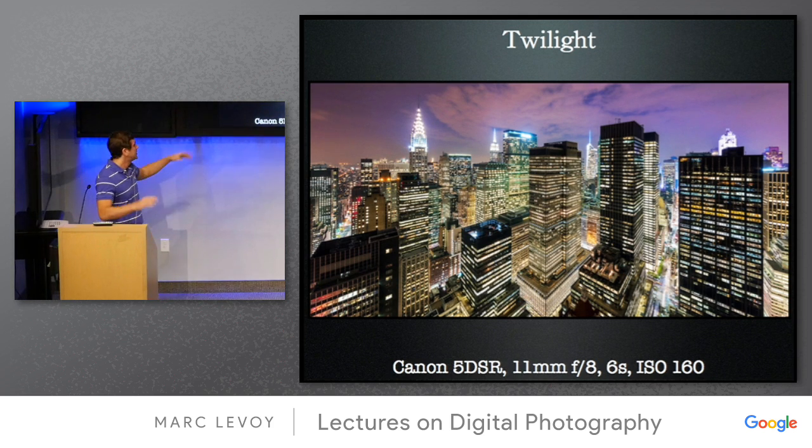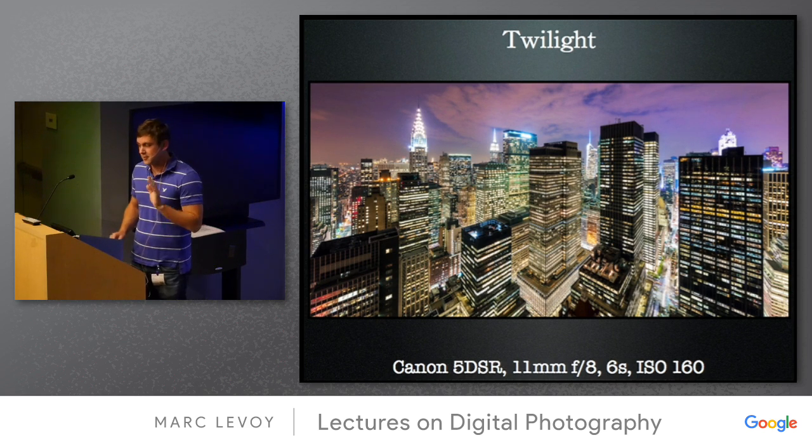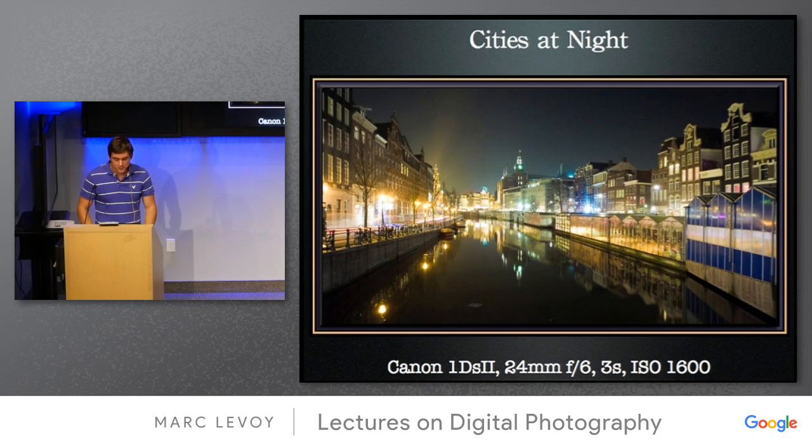I have a 7-foot wide print of this, and it's perfectly sharp, which is pretty good for one image without a tripod. It was kind of windy, so even though I'm not hand holding, I took 15 of these, and a few of them came out really sharp. That is probably one of the more important tips I will give you.